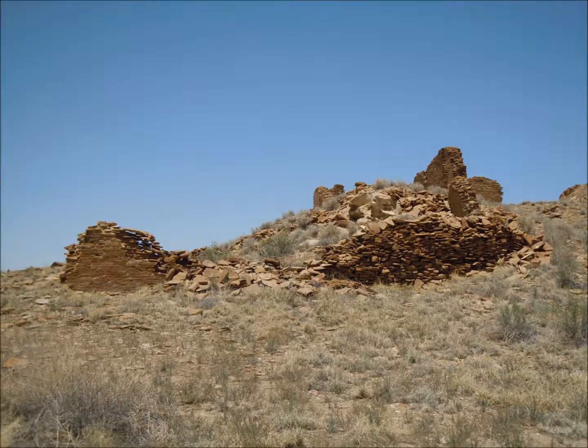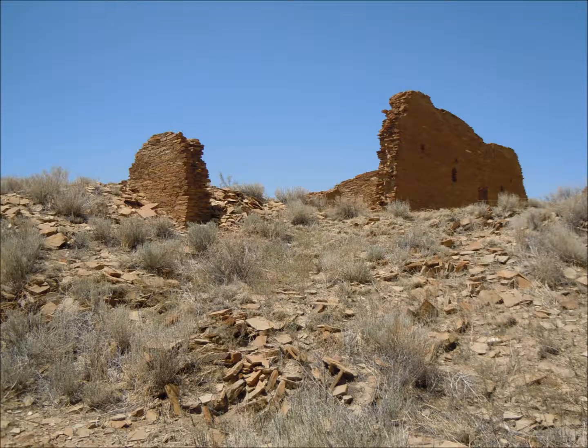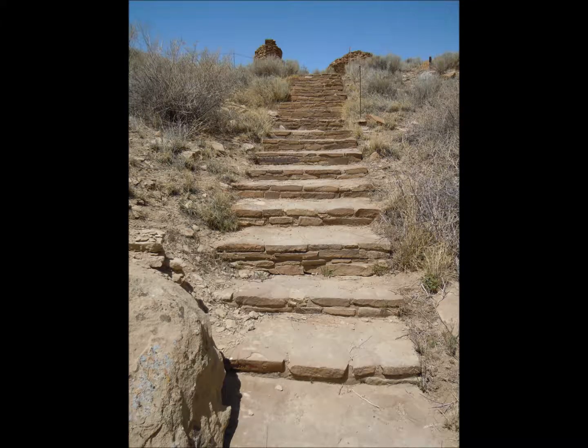Approaching the ruins. Right away you can see how much labor must have gone into carving and shaping all those stones used in the construction of the walls. There is a lot of debris from the collapsed walls, all covered by hundreds of years of blowing dirt and vegetation. Steps have been constructed for visitors to the ruins.